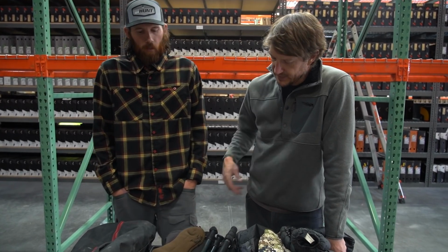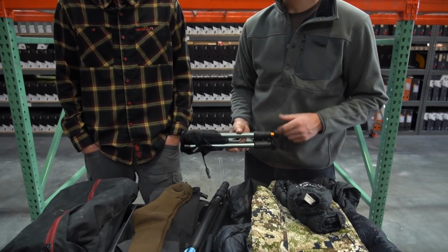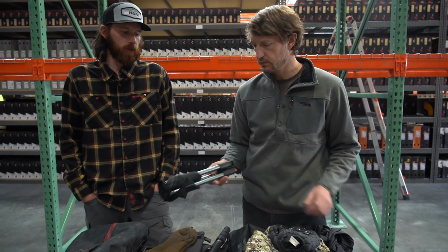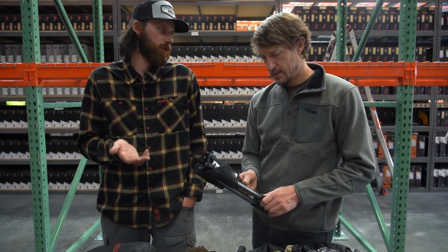And then kind of the last piece I think we'd both touch on is a glassing pad, which we don't have one here, but we both have one. We both always have a glassing pad. And you've been using this, right? Yep, I actually love that. Early season hunts, late season hunts, what this is going to allow you to do is get out of the snow and be able to glass comfortably, especially behind a tripod.